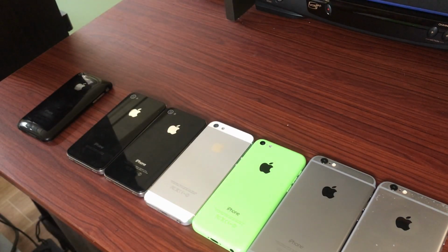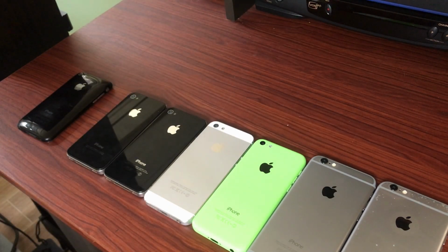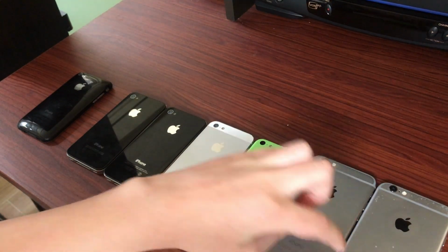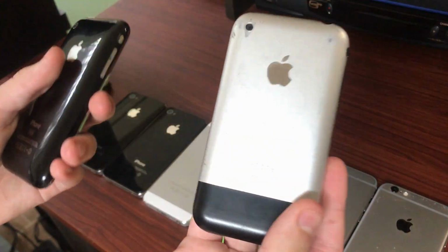And that's because, with the exception of my 3GS, every single phone here I've been given for free by a relative or a friend. Wait, no. The 6 on the end I did buy for 20 bucks, but it was from a friend and it was a good deal. But, with the exception of that one, everyone was given to me for free. I bought my 2G and 3GS. This is an 8 gig model.